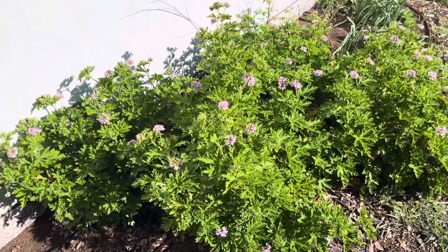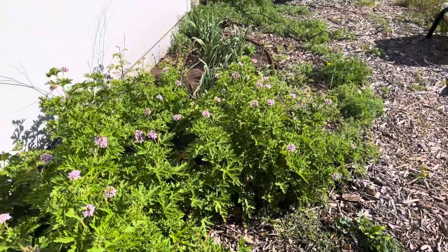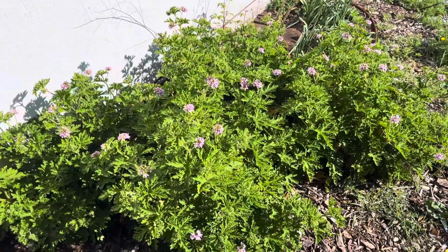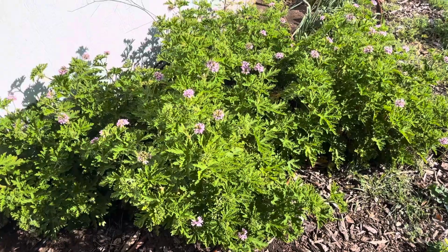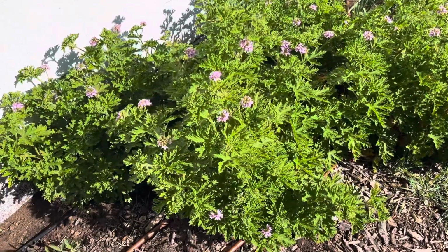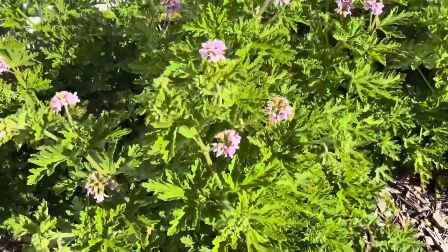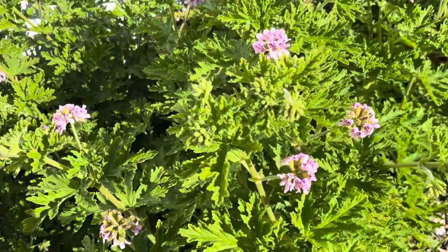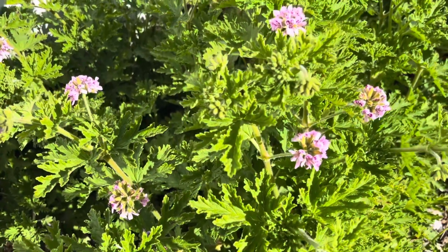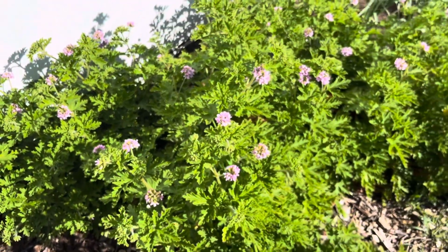This is the Citronella. This was one little plant, and now it is 7 feet wide here. It's a geranium. It's in the geranium family. I had no idea it would have these amazing flowers. They're really cute. They have a soft pink, but then there's a bright pink, more of a magenta accent.